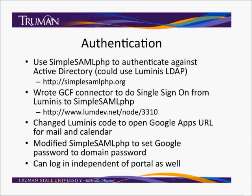Our authentication is set up using SimpleSAML PHP, which is an open source PHP project that is set up to authenticate against Active Directory. You could use the Luminis LDAP for this as well. And then we wrote a GCF connector in Luminis, a generic connector framework, to do a single sign-on from Luminis to the SimpleSAML website. And I posted some of our code from the GCF connector to lumdev.net, so that address there is for my post about that. And then we changed the Luminis code to open the Google Apps URLs for Mail and Calendar, doing the single sign-on.